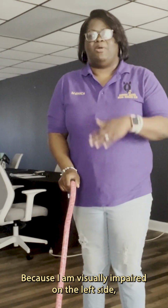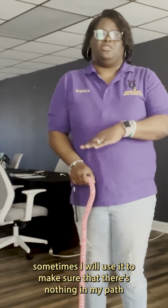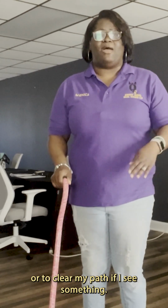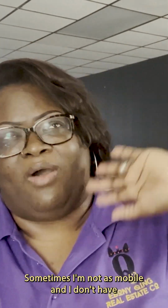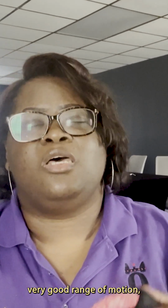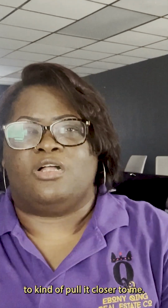Because I am visually impaired on the left side, sometimes I will use it to make sure that there's nothing in my path or to clear my path if I see something. Sometimes I'm not as mobile and I don't have very good range of motion, so I will use the hook part of my cane to kind of pull it closer to me.